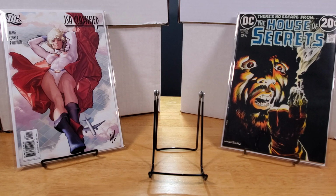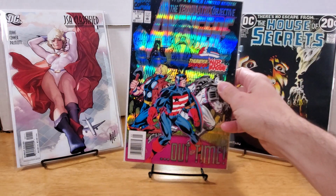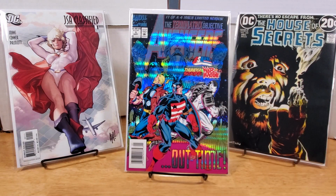Okay, next we got a book that was hot during the Loki series for like all of 2 weeks, got hot and then disappeared when the show ended, like so many of these do. But for $2, I went ahead and picked it up. It is the Avengers, the Terminatrix Objective, a newsstand copy. Pretty decent shape, I think, probably VF range.